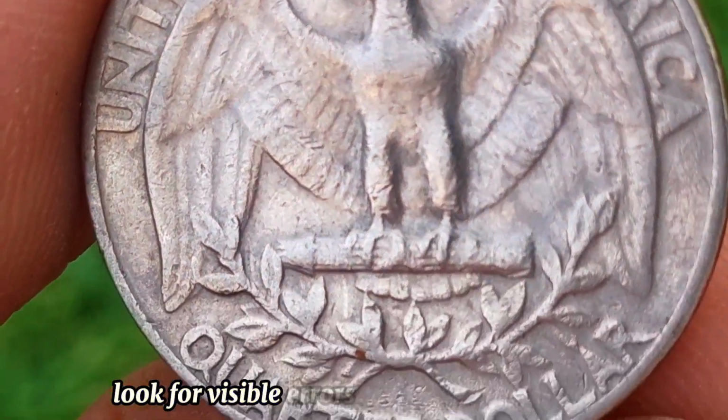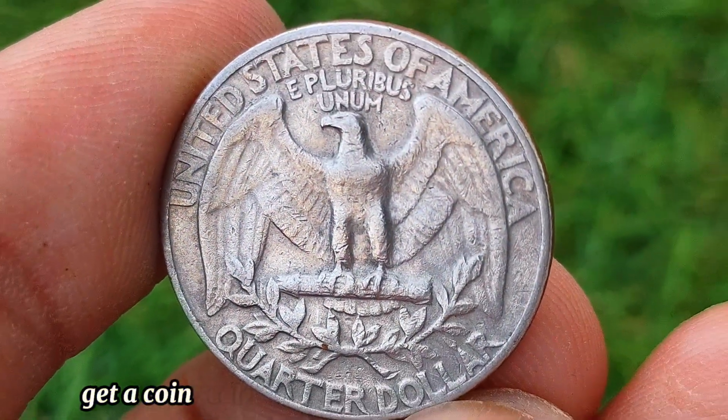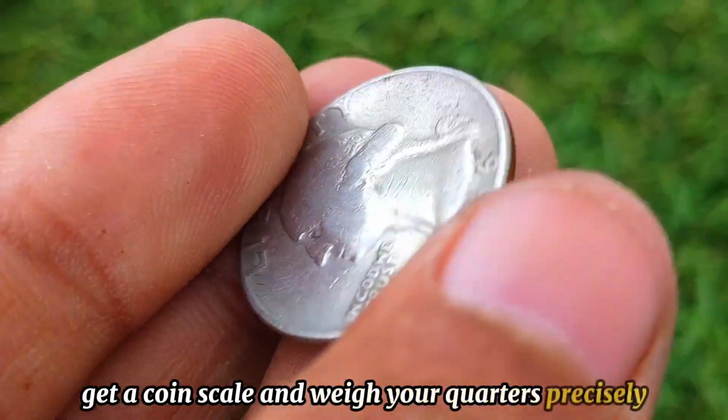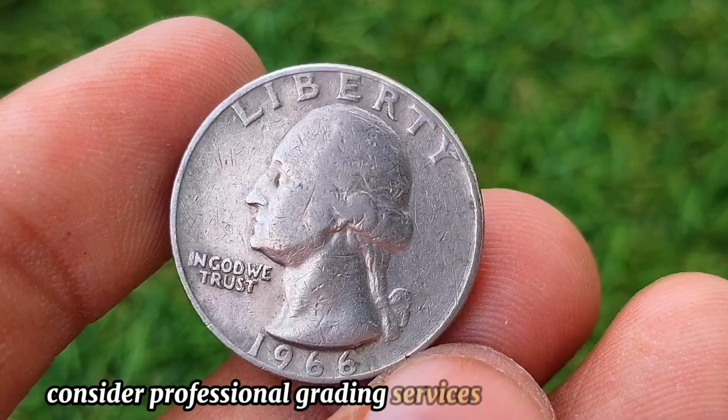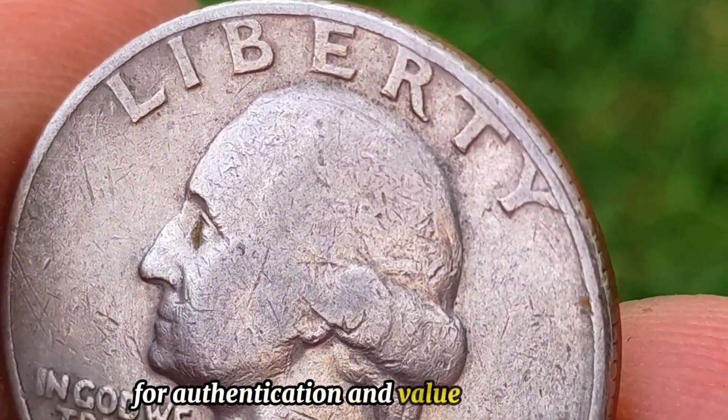Look for visible errors like misaligned strikes, blockage, or clips. Get a coin scale and weigh your quarters precisely. Consider professional grading services like PCGS or NGC for authentication and value assessment.